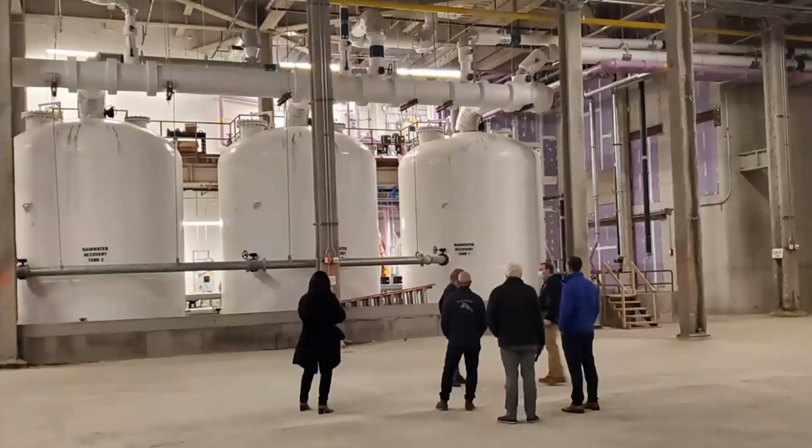And then I wanted to mention this too. This is rainwater storage. The area has a lot of green space around it, and it's all collected into these main tanks here. This holds 75,000 gallons of rainwater, and it's used for the reverse osmosis deionization water. It's produced from the water that we're harvesting on site.